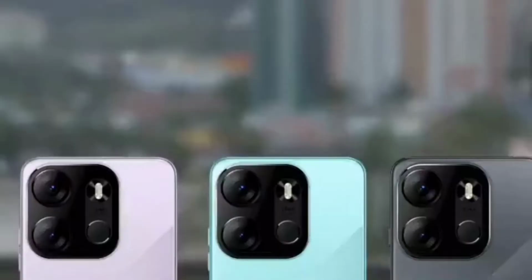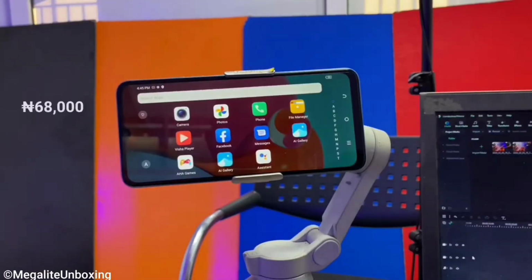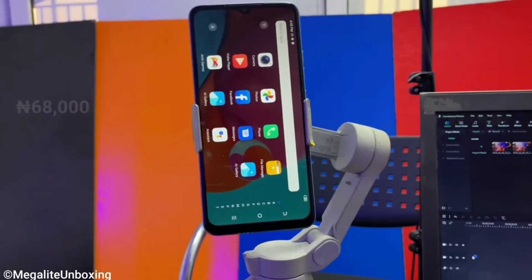This is another level A3 smartphone from Tecno. It is the Tecno Pop 7 Pro. It is a successor to the Pop 6 Pro from last year and it is priced around 68,000 naira. This device has pretty cool features as a level A3 smartphone, so for you to know more details about the Pop 7 Pro and without wasting much of your time, let's pipe on.